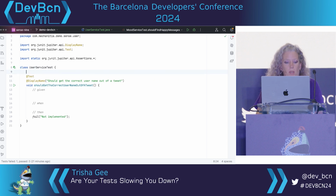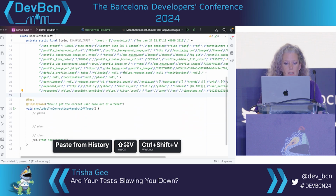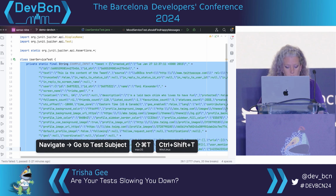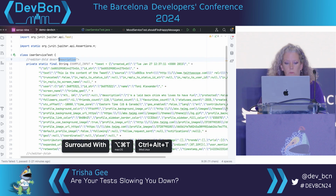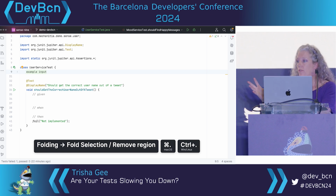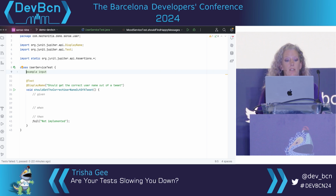OK, I'm going to use some keyboard shortcuts to paste in some test data. And then I'm going to use one of my favorite, actually underrated, things, where you can put this inside an editor fold. I'm going to call this example input. I'm going to spell that incorrectly. And then you can just fold away lines of code. So if you've got stuff which is getting in your way of reading your code, you can collapse that with an editor fold, which is quite nice, because that was quite nasty and in our way.